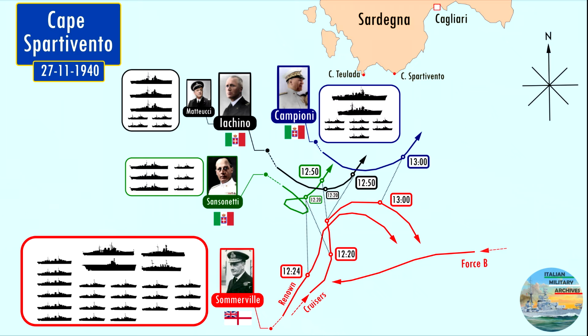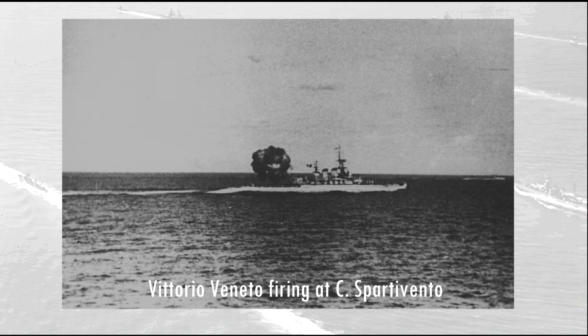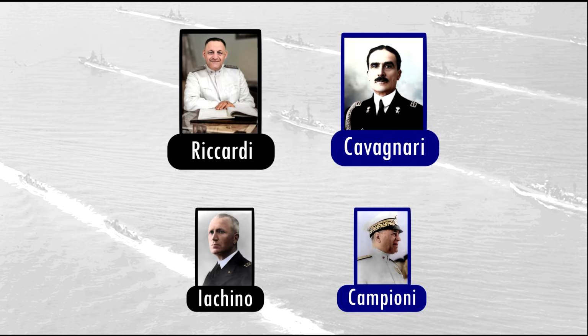However, he was subject to some vague directives from Supermarina, and he was responsible for the only 2 available battleships at that moment. After Cape Spartivento, the Regia Marina experienced a change of leadership. Admiral Campioni was replaced by Admiral Iachino as commander of the battle fleet, while Admiral Cavagnari was replaced by Admiral Riccardi as Navy Chief of Staff.